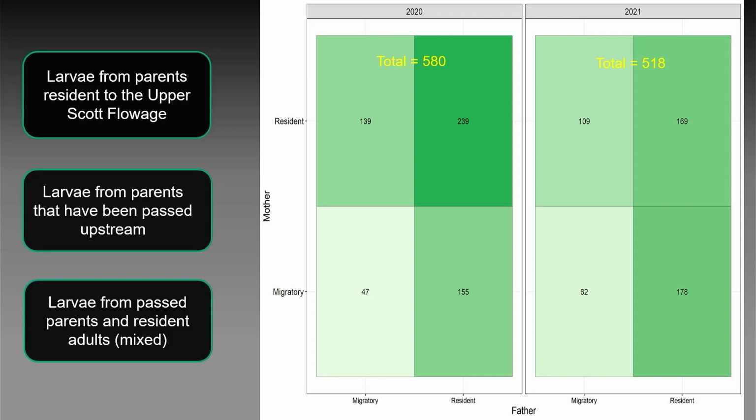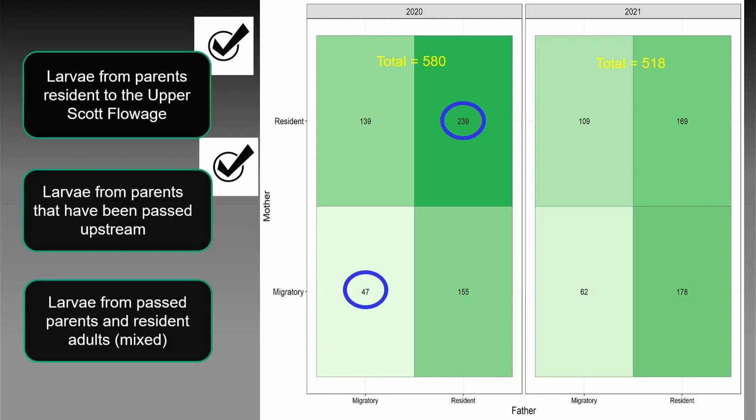So here's the 3 groups of fish that I talked about previously. You follow this matrix right here up on top, okay? So we have larvae from parents resident to the upstream section of the river. We assigned 239 larvae out of the 580 fish that we looked at for this year to 2 parents that were resident to that upstream section. So those fish were already there. Here, we have 47 larvae that we collected from 2 parents that were passed upstream.